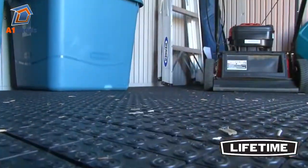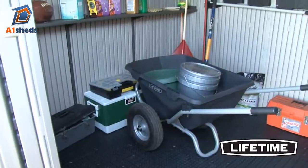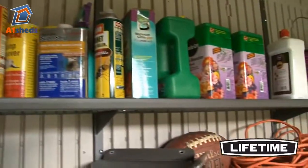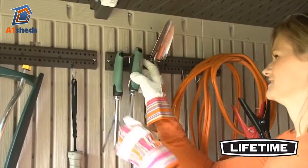in the back. The interior of our garden buildings have a 6-foot, 8-inch interior height from floor to roof truss, making it easy to walk around, stack boxes, and store pretty much anything. Lifetime also offers additional shelves and accessories, allowing you to get creative with the interior of your shed and customize it to fit your needs.